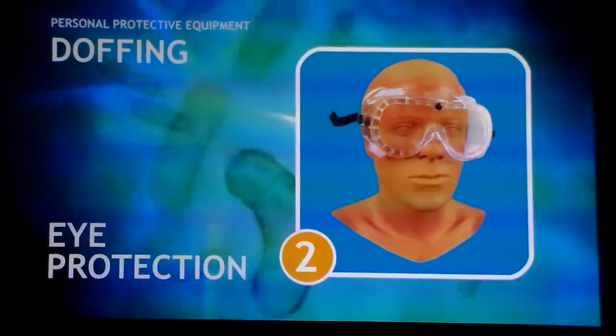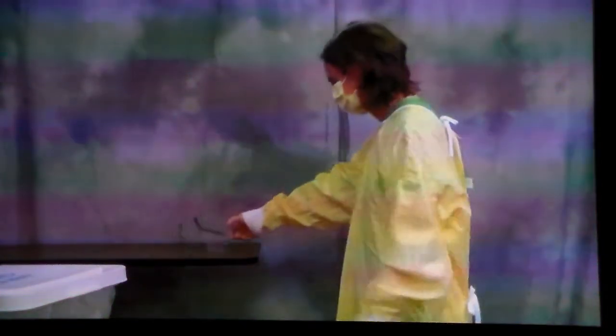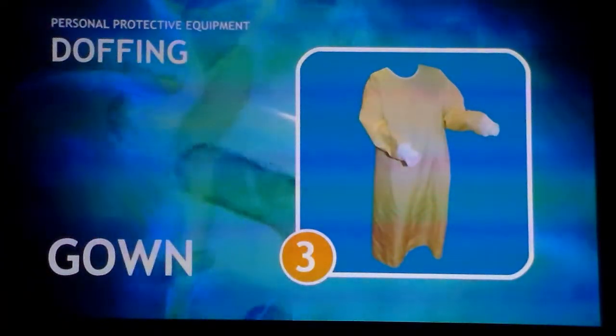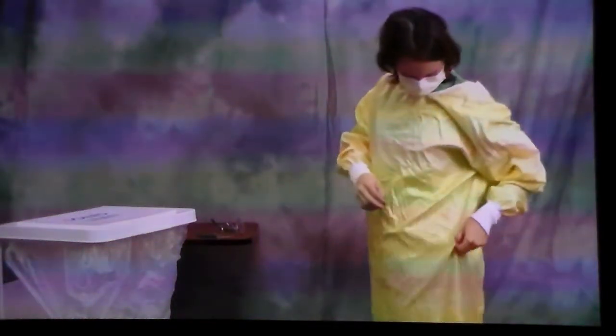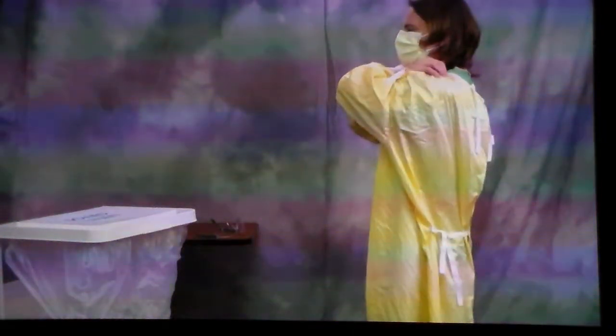The second step in this procedure is to remove your eye protection. The glasses or goggles are contaminated on the outside, so touch only the earpieces or elastic bands while removing them. Eye protection should be placed in the trash or be placed in a designated area for reprocessing. The third item to be removed is the gown. The most contaminated areas of the gown are the front and sleeves. Unfasten the ties at the neck and waist, then remove the gown by slowly pulling it down and rolling it away from the body with the clean side out to form a bundle.